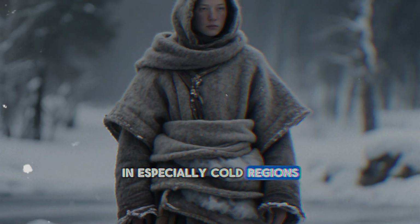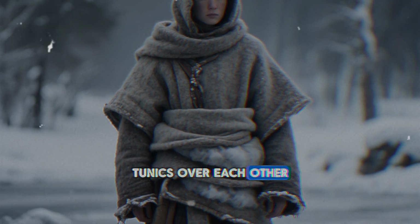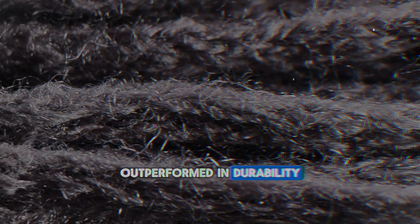In especially cold regions, tunics were worn in multiples. Imagine layering two or three wool tunics over each other. Each added a new layer of trapped air. When compared to fleece, wool tunics often outperformed in durability. A wool garment could last years, resist rain, and protect from wind. Fleece may feel light and cozy, but a medieval wool tunic was the dependable shield that stood between the body and the freezing winds of January.